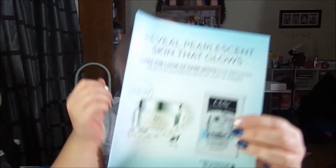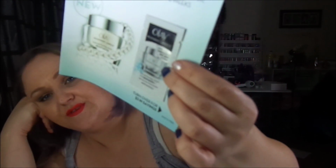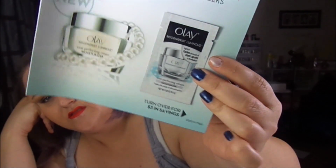So, there's that. Then you got Reveal Poreless Pearlescent Skin That Glows, which, I don't use Eau Vallée because it always breaks me out, so it's probably got sulfates in it. But anyways, I got that. And then, another paper. That's it. That is all for the Walmart box for the winter edition. So, I guess it was alright. There's a few things I can't use because of the sulfate, which I can't help. So, that is Walmart.